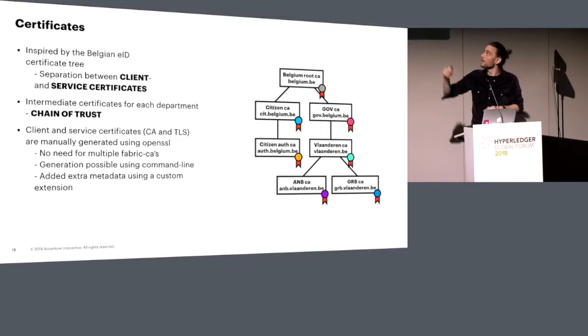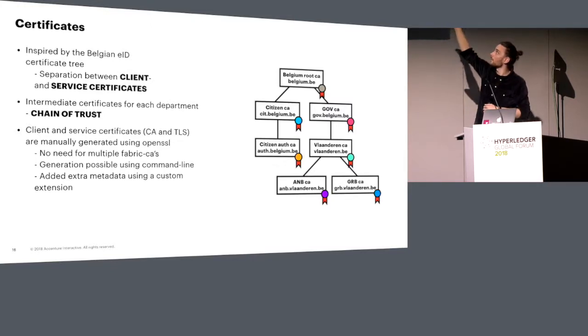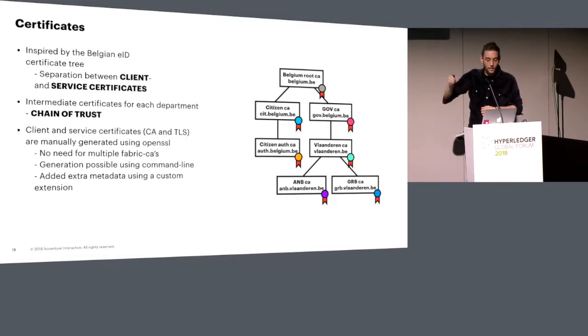You had the citizen certificates, which only have user certificates, and then you had a second branch where you have all the service certificates, where you can create a chain of trust with each department having their intermediate certificate that could create certificates for all their services.